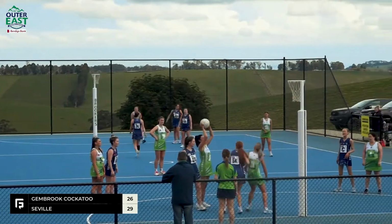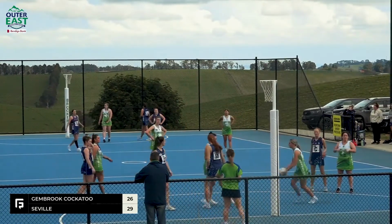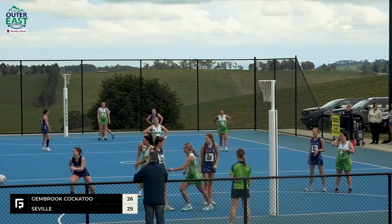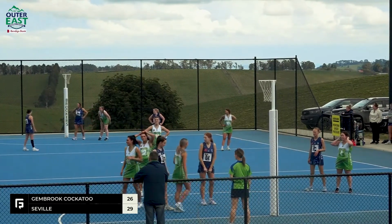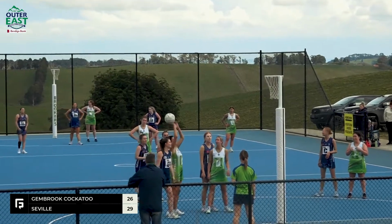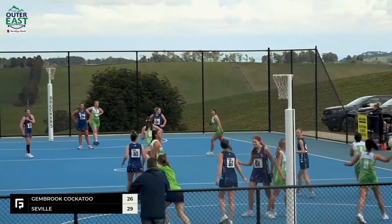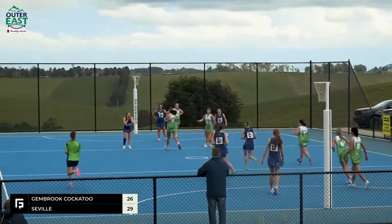This to bring it back to 2 goals. They need this, Gembrook Cockatoo. And Amy Harkin doesn't quite deliver it. But she will get another chance here. So Amy Harkin, big moment in this game. They led by just 5 goals, Gembrook Cockatoo. Amy Harkin puts it through.